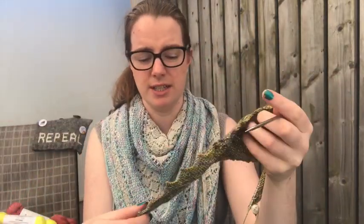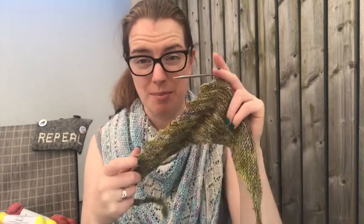So The Hitchhiker is a very, very simple one skein shawl project. You can actually keep going as long as you want.